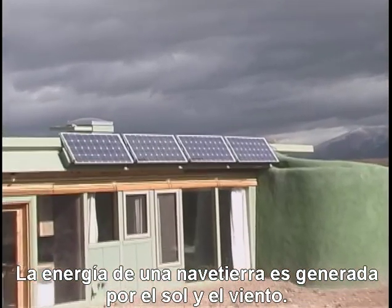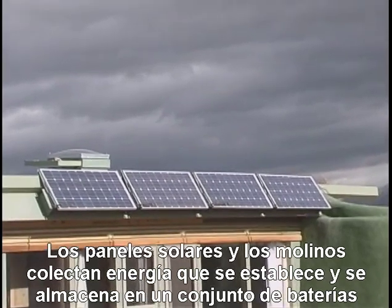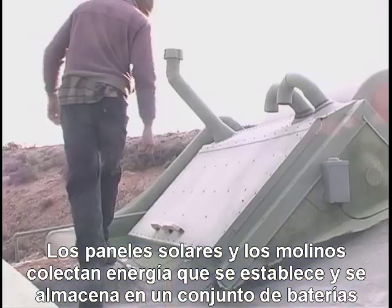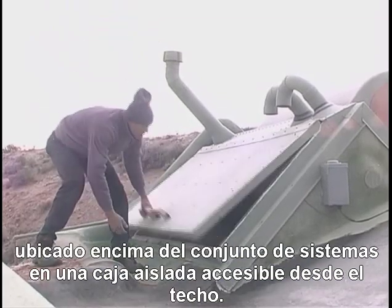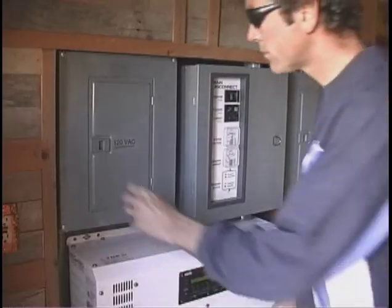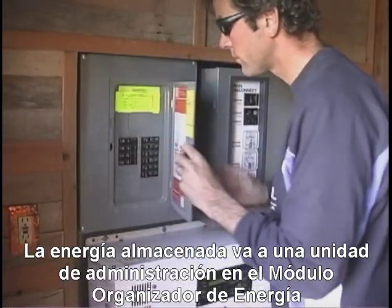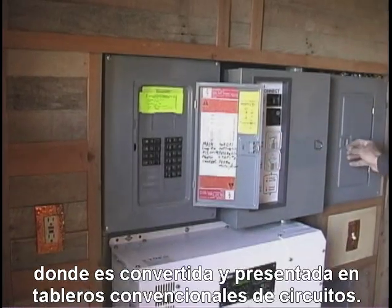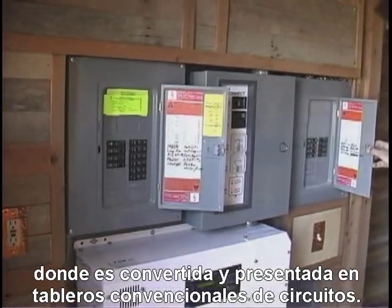An Earthship's power is generated by the sun and wind. Solar panels and windmills collect energy which is sent to and stored in a bank of batteries located on top of the systems package in an insulated box accessible from the roof. The stored power then goes to an energy management unit on the power organizing module where it is converted and presented into conventional circuit breaker panels.